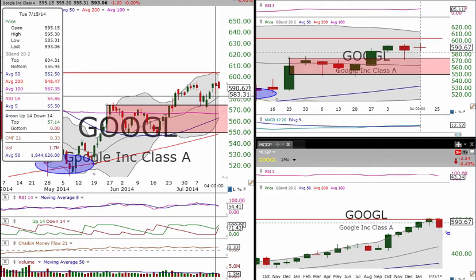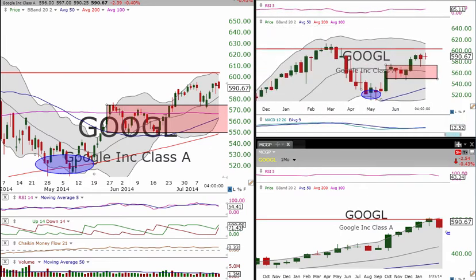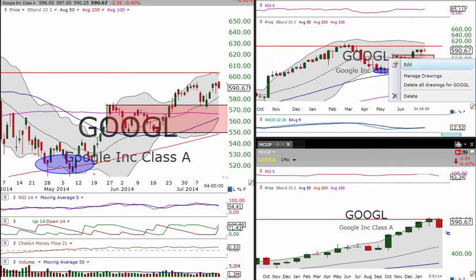You have your middle Bollinger Band here, right here at 583. That's going to be your next support on the daily. Your next support over on the weekly is the same thing. You can see it's in a beautiful uptrend.